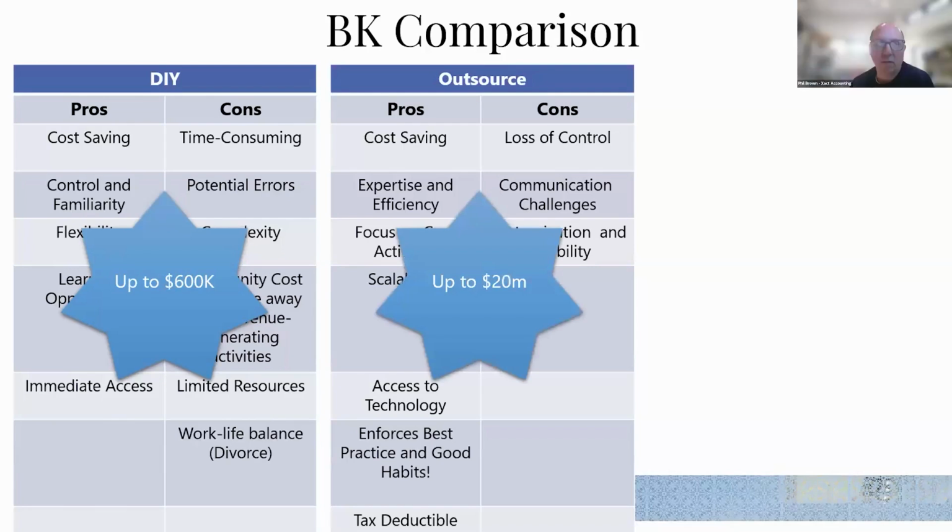We reckon with an outsource option, you can get pretty big. We do businesses up to 20 mil. We do some that are over 20 mil. It sort of changes the nature of the engagement, but you can run a really big business with an outsourced bookkeeping service. And again, you get to focus your time and energy on the things that matter most.